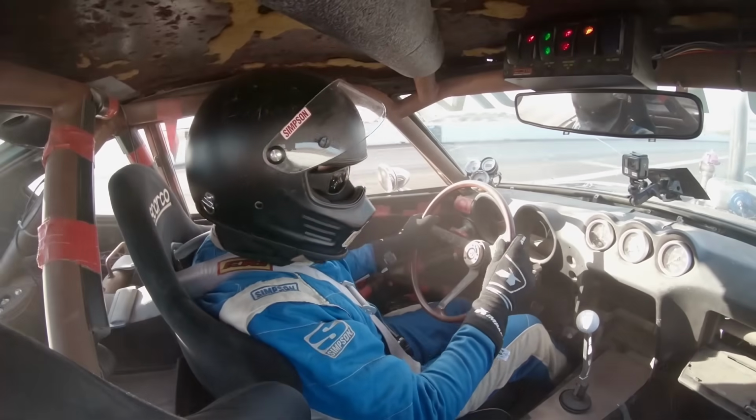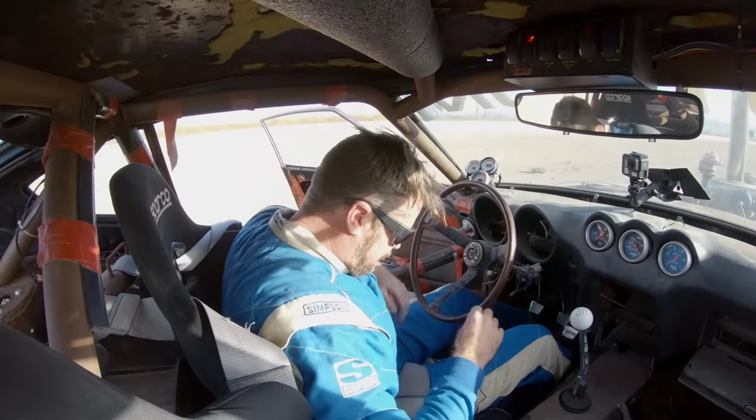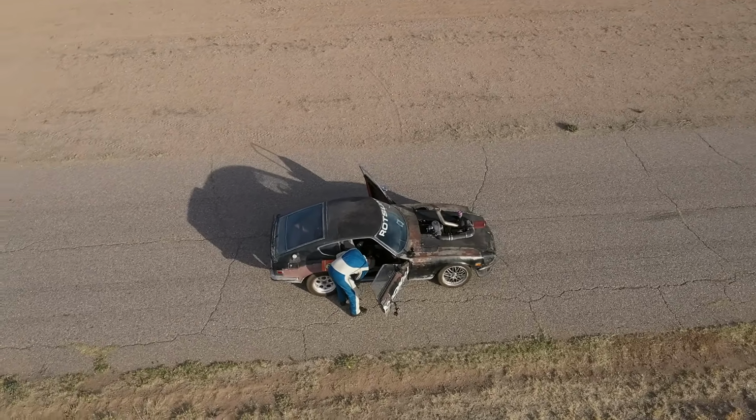I have no fuel pressure. The Roadkill never fails to fail. The fuel pump died? What the heck? All right, there's a blown fuse. We blew the fuse for the fuel pump. Needs gas.